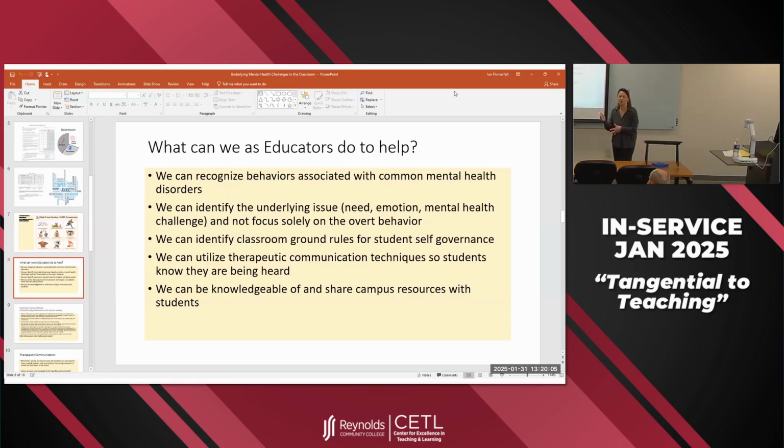instead of looking at that behavior, because then we just react to the behavior. Like if they're being disruptive in class, they're not following rules, they're not turning work in after we continually are instilling these deadlines, and they just continue to not do what they need to do to be successful, right?